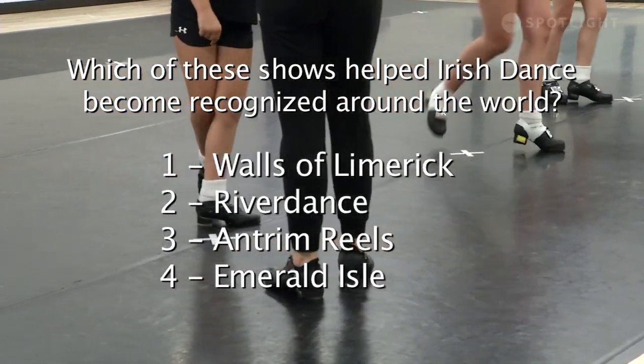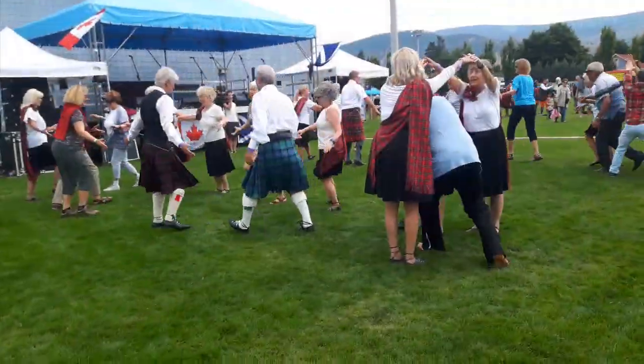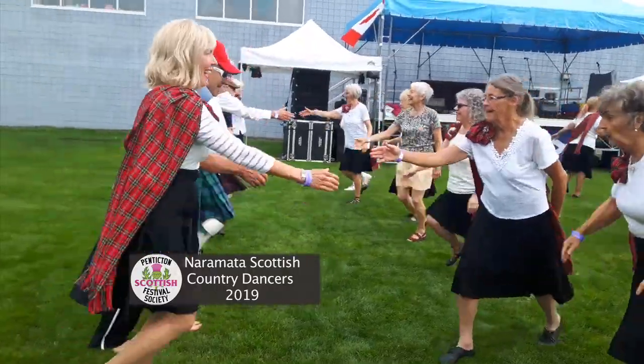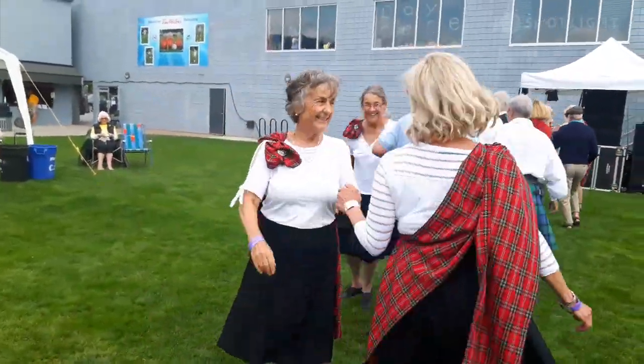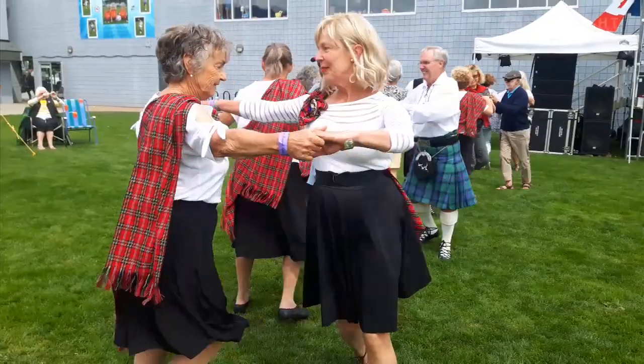One, two, three, full three, full three. Do it again. Okay, one, three. Four, advance. Two, retire. Right hand turn. Left hand turn. Don't be in a hurry. Four bars, two hands, two.